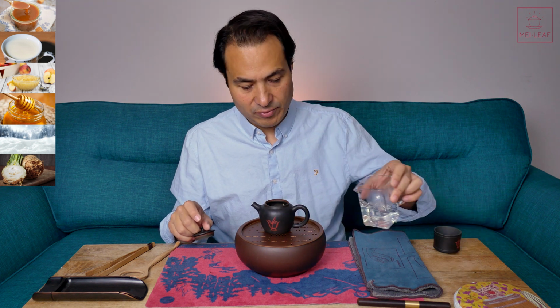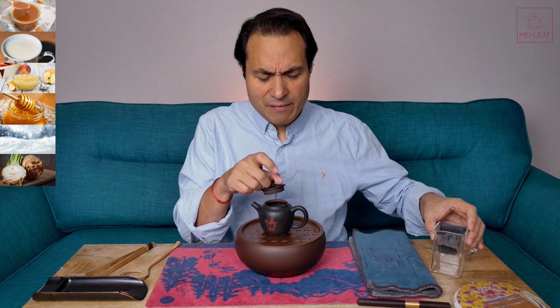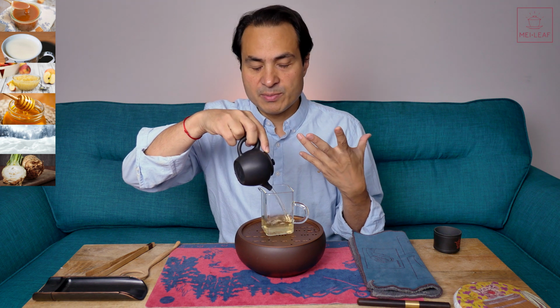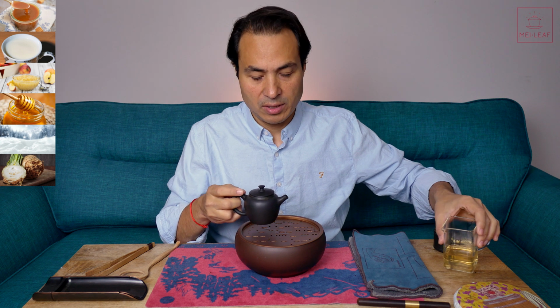All right, let's give this a rinse. Just a very, very, I was going to say unique, but I have had teas that have had those aromas before, but I don't think ever together. So caramels, butterscotch, warm milk, cooked apples, snow, but put together, not so common.